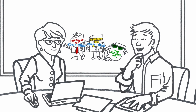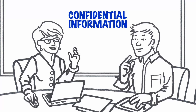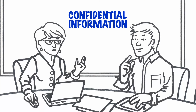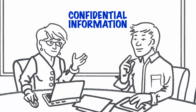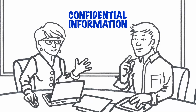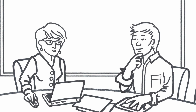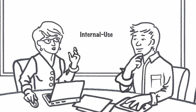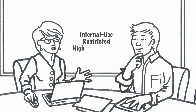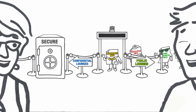Well, that's easy. So I simply mark everything confidential? Not so quick. I knew it. No, really, it's pretty straightforward. First, understand that our competitors, customers, and others could benefit to our detriment if confidential information were disclosed. Uh-huh. There are only 3 levels of confidentiality. Let's see, there's internal use, restricted, and highly restricted. Yeah, those are just labels. Give me some examples. Fair enough.